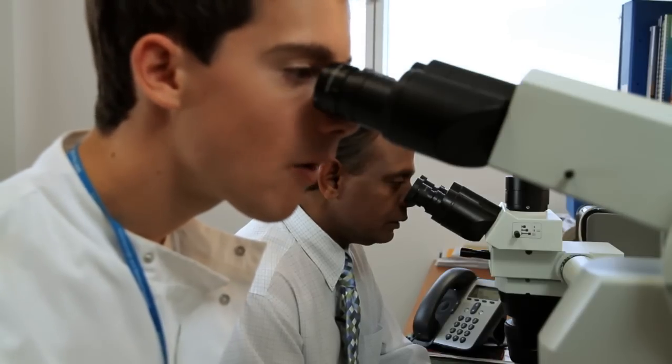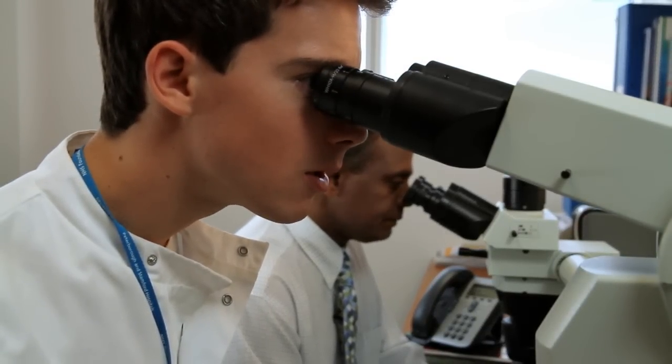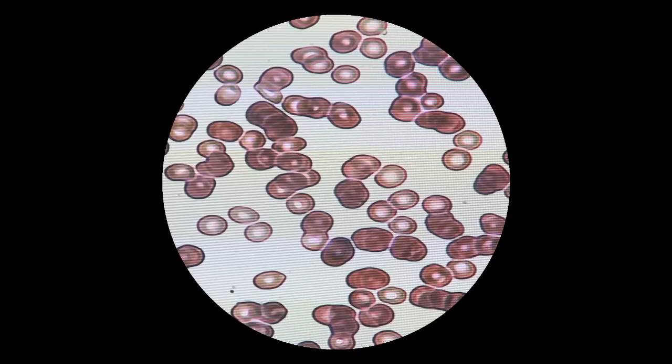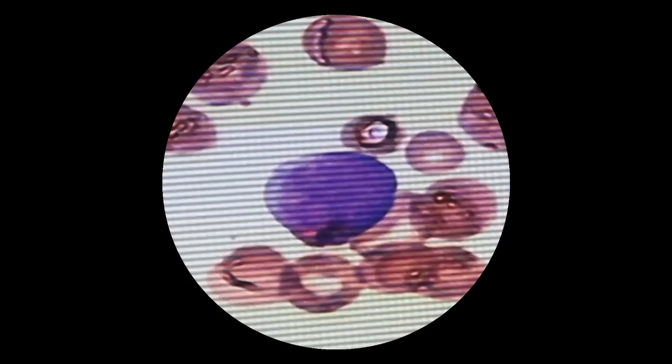You see there are much fewer red cells, and hardly any white cells or platelets. Now, have a look at this cell. Yeah, it's a lot bigger. That's right. That's a leukemic cell.